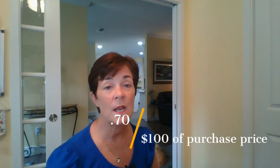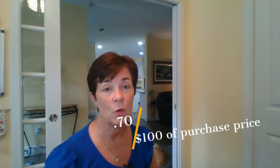The next item that you'll be asked to pay for as a seller is the doc stamp tax or excise tax. This is a tax imposed by the state, and it's calculated at 70 cents per $100 of value of the home. For example, a $300,000 home will have a doc stamp tax of $2,100.